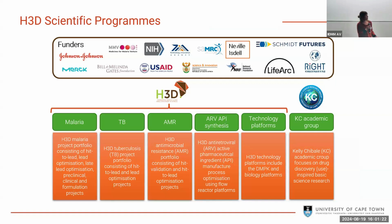So just briefly, we have a range of programs at H3D, which are funded by both local and international sources. We work on three disease areas. So malaria was really just the first main one in our portfolio, and this is where we had an early success with a phenotypic based drug discovery program. So at that time, it was all driven by whole cell data without knowledge of the target. And this program went all the way to phase 2 clinical trials. So that was really the sort of early H3D success.